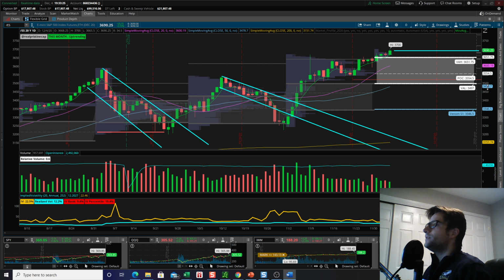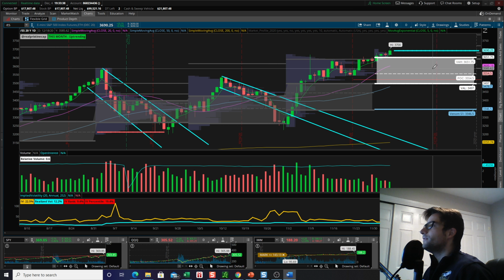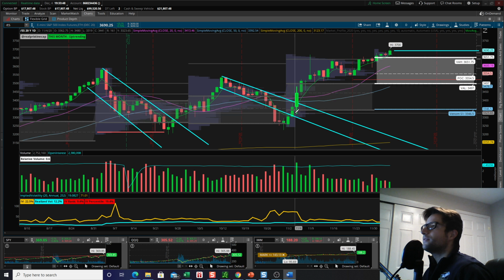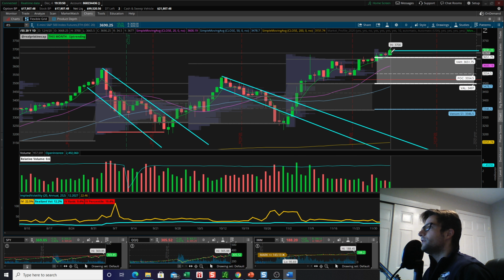Let's jump into the S&P 500. So let's see, we have the S&P 500, pretty bullish day overall. We closed above the 5-day exponential moving average. We closed above the monthly value area, and we're above all the key moving averages. So this is looking very bullish. We're looking very good into year end. There is a lot of complacency in the market, but the trend is up, so you have to respect it.